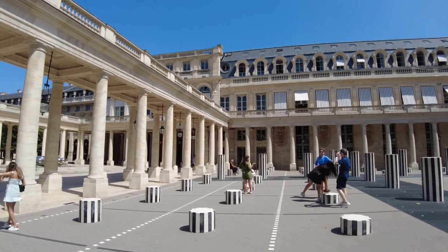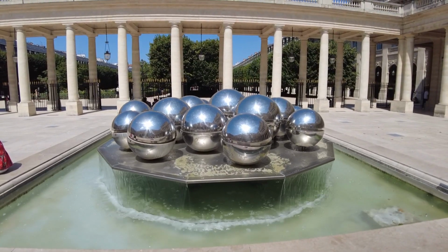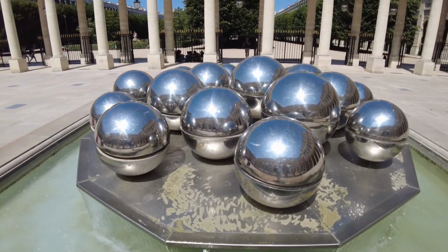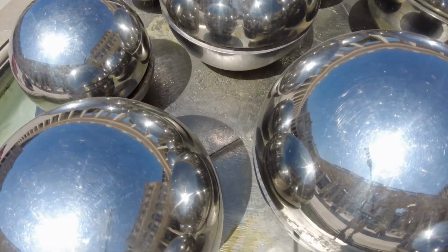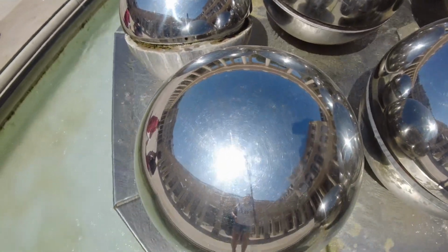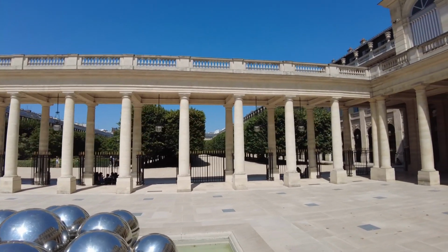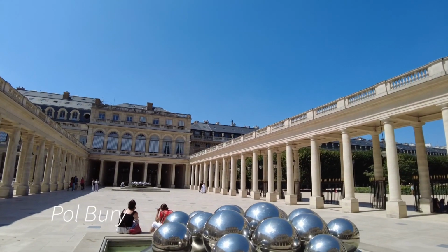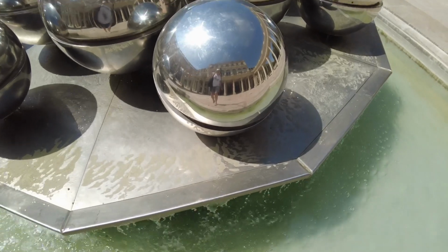But let's check out my favorite spot of this square. The biggest, shiniest balls of Paris. And it is a fountain, and they do move. I see one moving there. Let me just go closer so you can see what it is about. Oh, there it moves. Oh, and this one also. So it's super cool. It's a fountain, and it's created by a Belgian artist, and his name is actually on the side here, and he's called Paul Berry, and the fountain is from 1985. And there you see me. Not even sure if you can see me. Yoo-hoo!